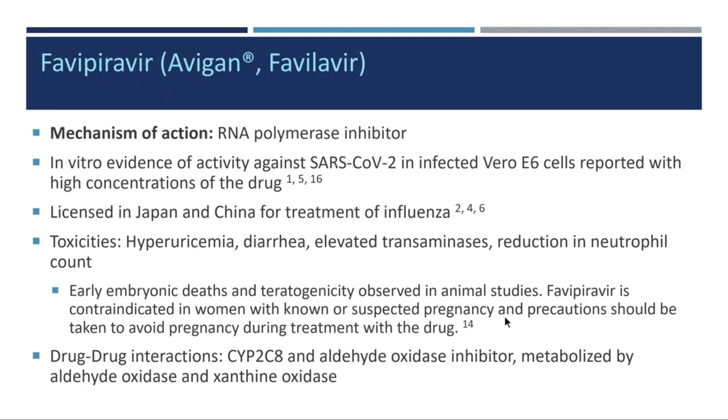Moving on to the next antiviral being investigated, it's Favipiravir, brand name Avigan, or other generic names it's known for in other countries, such as Favilavir. The mechanism of action is similar to Remdesivir, being an RNA polymerase inhibitor. There is some in vitro evidence of activity against SARS-CoV-2 in infected Vero E6 cells, reported with high concentrations of this drug. It's licensed in Japan and China for now for treatment of influenza. So primarily, it's an anti-influenza drug.